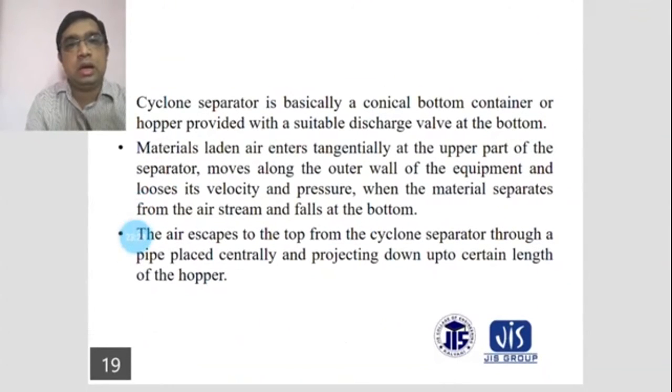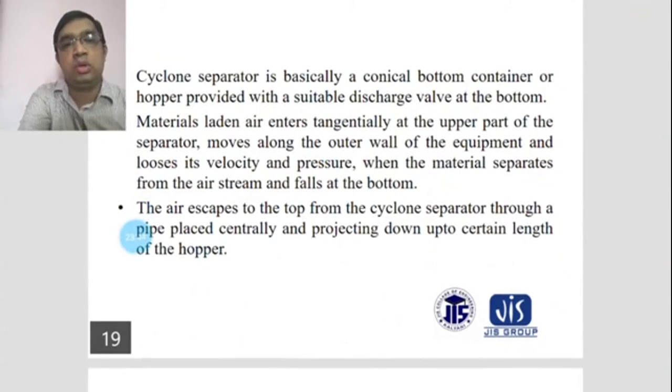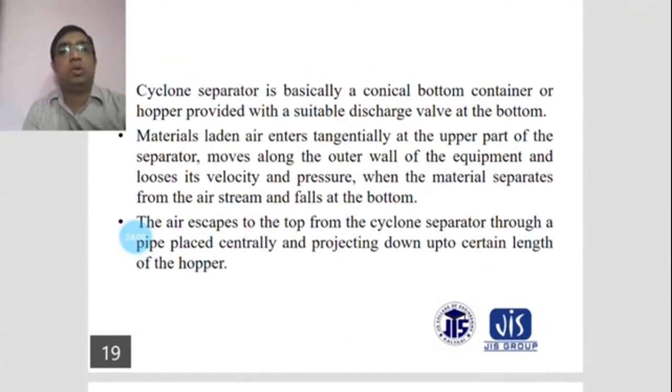The cyclone separator is basically a conical bottom container or hopper provided with a suitable discharge valve at the bottom. It is used to separate materials like dust. The material laden air enters tangentially at the upper part of the separator and moves along the outer wall of the equipment, losing its velocity and pressure, as the material separates from the air stream and falls at the bottom.